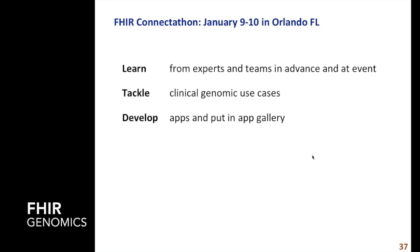And we will have an opportunity there, everyone who's there, to learn from experts in FHIR, experts in clinical use cases. There'll be physicians, developers, people who worked on FHIR, and electronic medical record vendors. All of those have been confirmed, and those teams are coming. And you'll have an opportunity to tackle real clinical genomic use cases. I can send you a link to the Connectathon if you'd like. I think it may have been on the webinar link as well. There are actual use cases that have already been written in there that we will be going through. And we also have code samples that help people start on that.